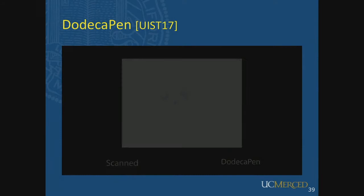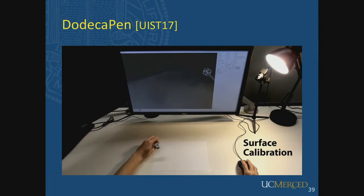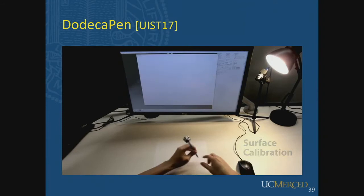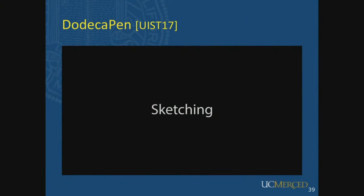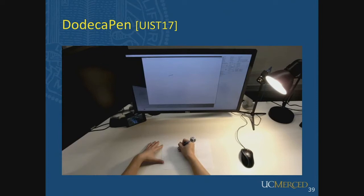We can turn any flat surface into a digital writing surface with a quick calibration procedure by specifying 4 points on a plane using the pen tip. The dodecapen digitizes the pen strokes of the ballpoint pen. Here, the user sketches an adorable bunny. Except for the tips, you just need to use a webcam for tracking, and no deep learning whatsoever is used.